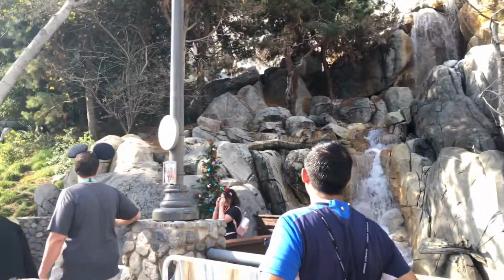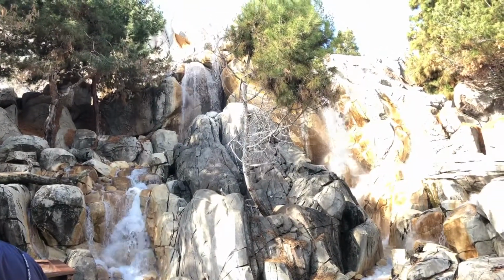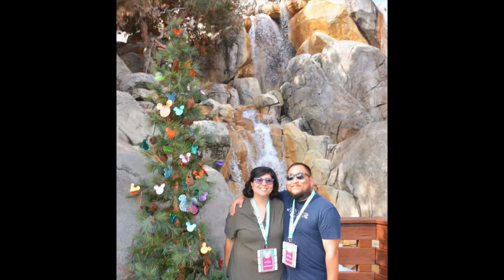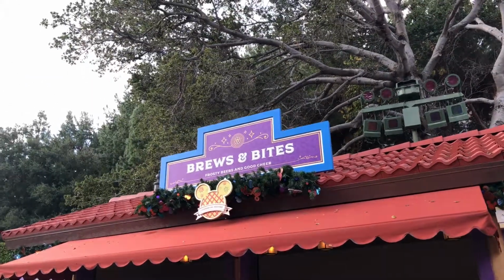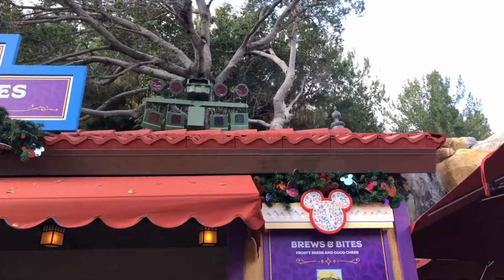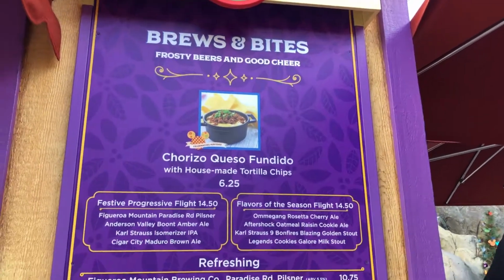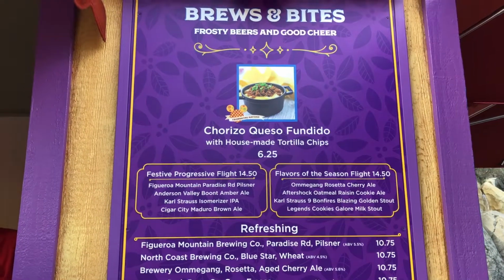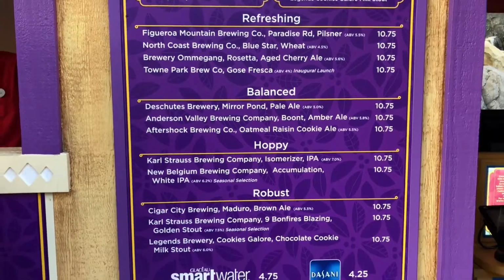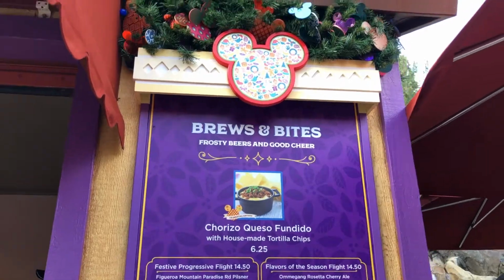So they have a nice little Christmas tree set up with the backdrop of the rapids. And we'll put this photo in for you guys to view right here. So we just took our photo, and now we're at the first booth on the right. It's Brews and Bites. And you guys can see a little bit of the menu here. We're gonna try the chorizo queso bandito little cheese thing. They do have a lot of beers though. It's kind of the mainstay of this booth, but we're gonna try the cheese one and use our little pass.